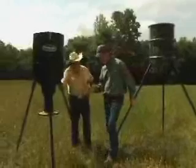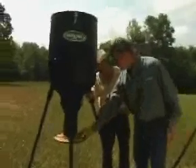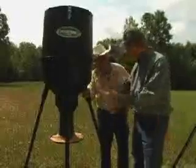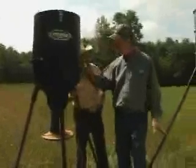The reason they call it a demand feeder is that the deer come and eat on demand, whereas this one feeds on a time basis. With the demand feeder, the more they eat, the more comes out and feeds them. The only difference is that a deer can eat all he wants on this one, while on this one they have to be there at a certain time.